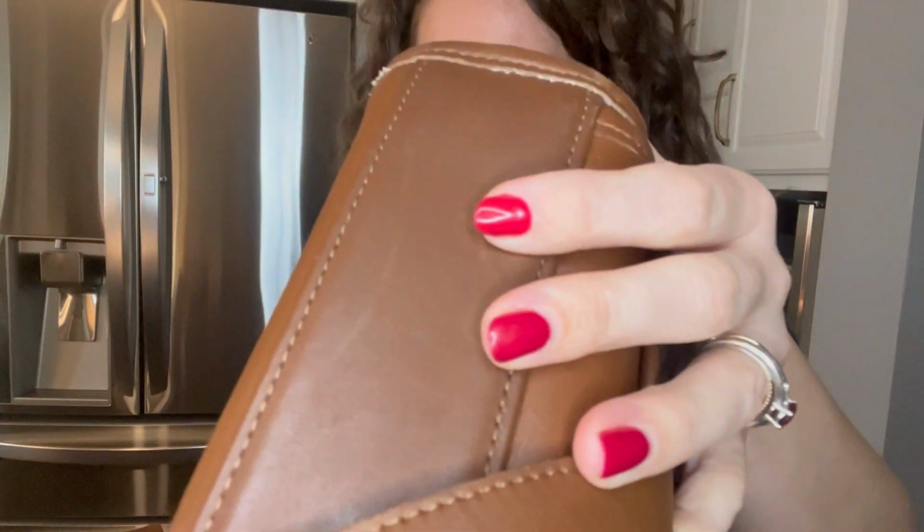Again, that might just be that it's flipped up a little bit, but it's so hard to show you. But anyways, that's what I mean by edge coating.